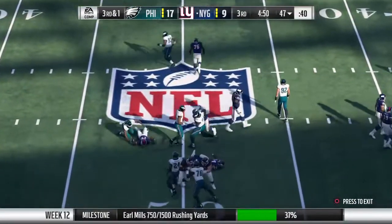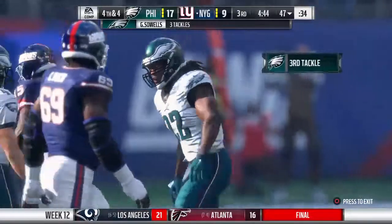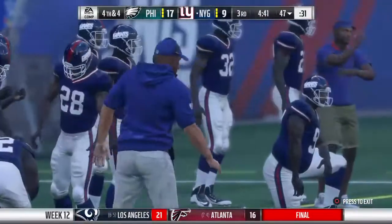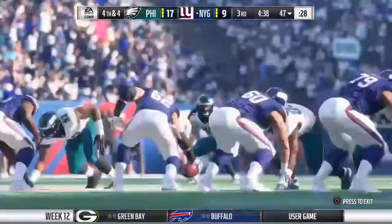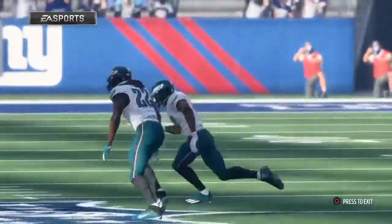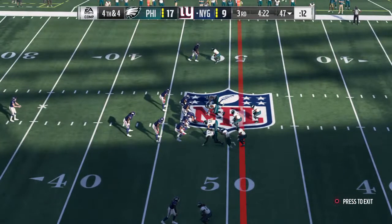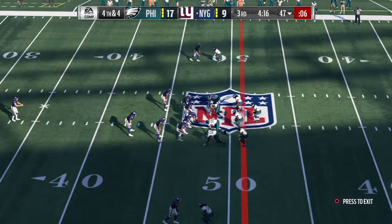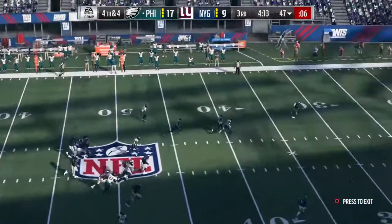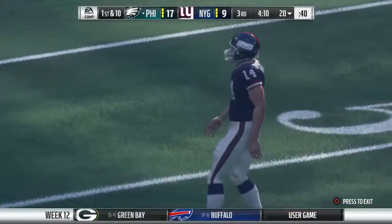On 3rd and short, they'll try option left. And he'll lose yardage here, back at the 47. It's a loss of a full 3 yards, and it brings up 4th down. And the Giants send out their punter now, on for his 2nd punt. He'd take a repeat of his first. And this is going to carry well into the end zone for a touchback.